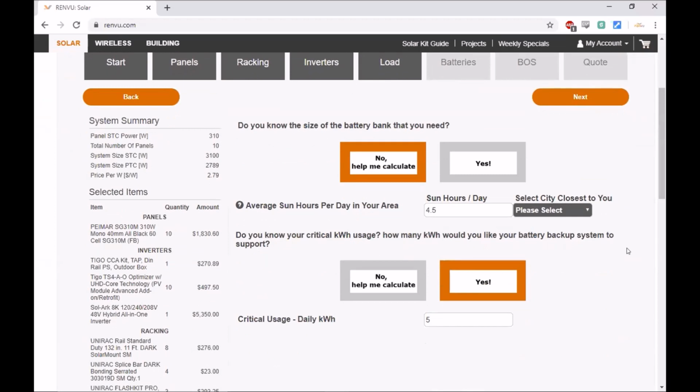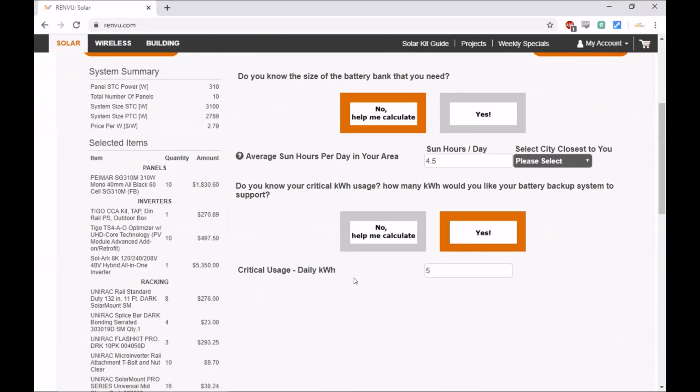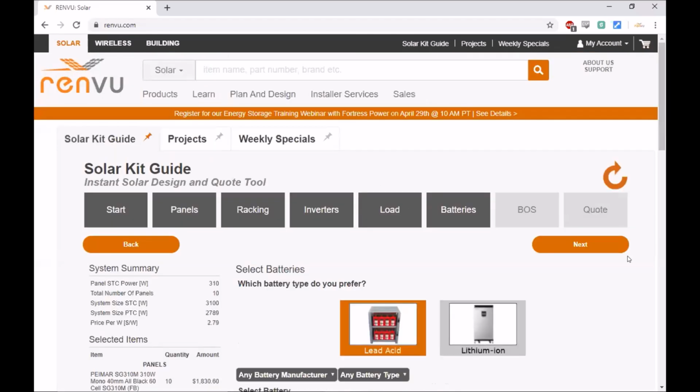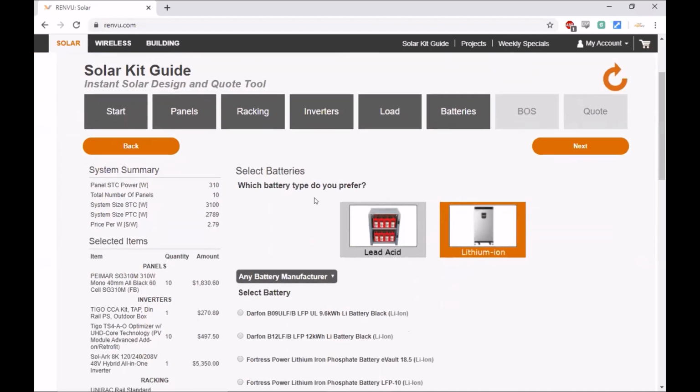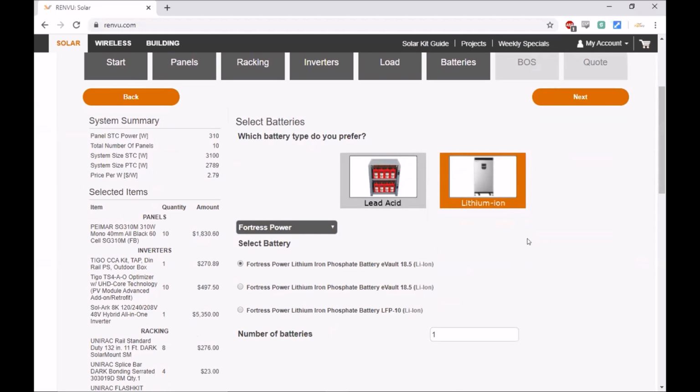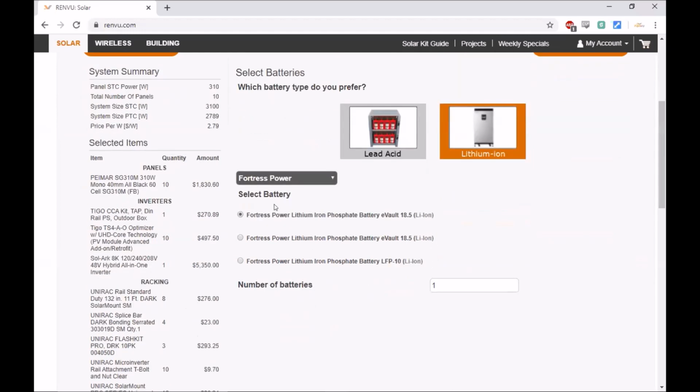So if you need help calculating the battery bank size, it's similar to what Alex was showing earlier with the critical loads consumption report. So if you know that information, you can input that here where the mouse is showing. Otherwise, if you know how many batteries you want, then we can go ahead and click yes up top and then move forward from there. And then, so we want to do lithium ion choices. And then, as you can see, we have the Fortress Power options here. There's the 10, 18.5. So let's do two of the 10s.